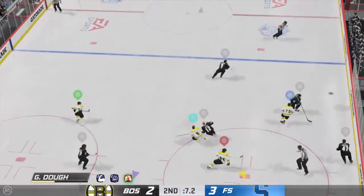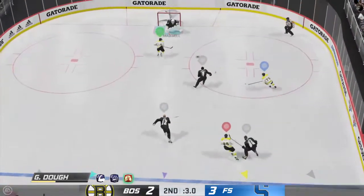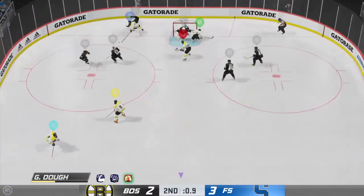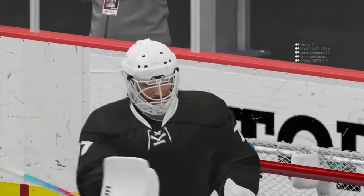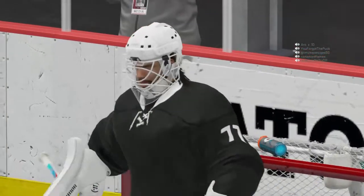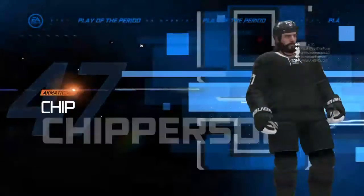And momentum on their side as they win the draw here inside the offensive zone. Right out in front. Oh, how did he keep that one out? What a save. Horn sounds to end the second period. Just a 1-goal game after 40 minutes. It's 3-2.